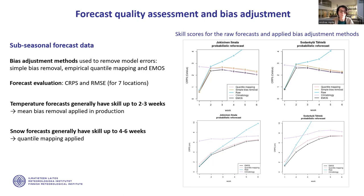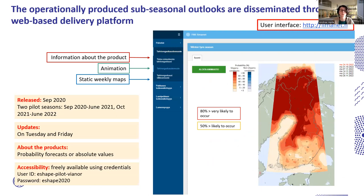The snow forecast had quite a good scale up even to 6 weeks. So we corrected the data and then produced the outlooks, which were disseminated to the users through the IlmaNet platform. Users were able to access the platform using credentials.